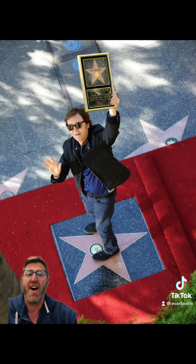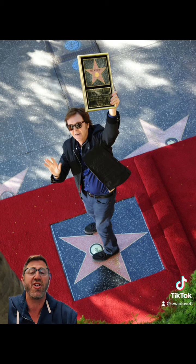Now, there's a reason why Vine Street is the only cross street on the Hollywood Walk of Fame where the stars extend beyond Hollywood itself. That's because of the Capitol Records building. John Lennon, George Harrison, Ringo Starr, Paul McCartney, well, all the Beatles have their stars right in front of the Capitol Records building.